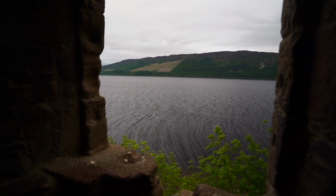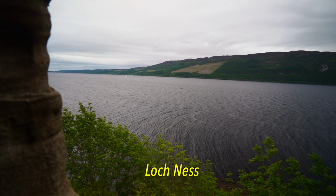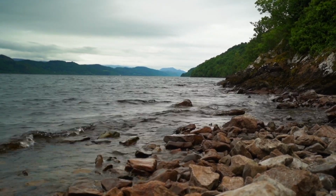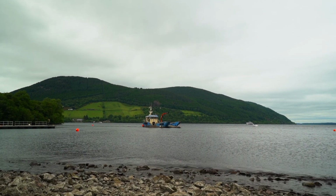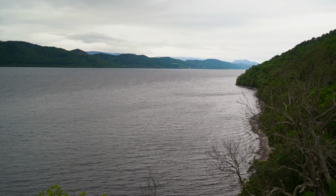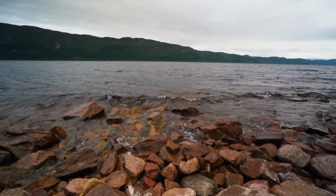Loch Ness is a large freshwater lake named after the River Ness, which flows into it from the north. At its deepest point, it stretches down to 230 metres, containing more total water by volume than all of the lakes in Wales and England combined. Visibility in the water here is extremely low due to the high peat content in the surrounding soil, which might help to explain the many sightings of its most famous inhabitant.